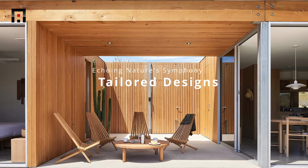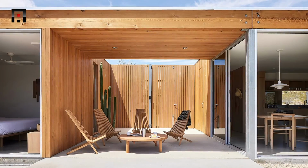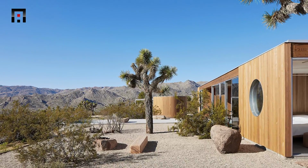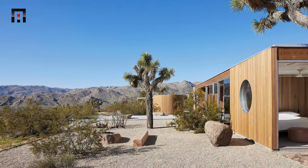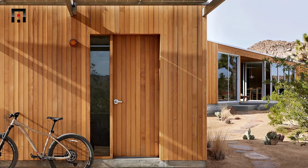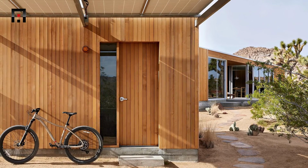Tailored designs echoing nature's symphony. Within the private sanctuaries of the bedrooms, bespoke design elements echo nature's rhythm. One suite boasts a distinctive round window, harmonized by the warmth of cedar wall paneling, while the other showcases slightly polished concrete floors adorned with refined white oak furniture, a symphony of design complementing the home's overarching aesthetic.